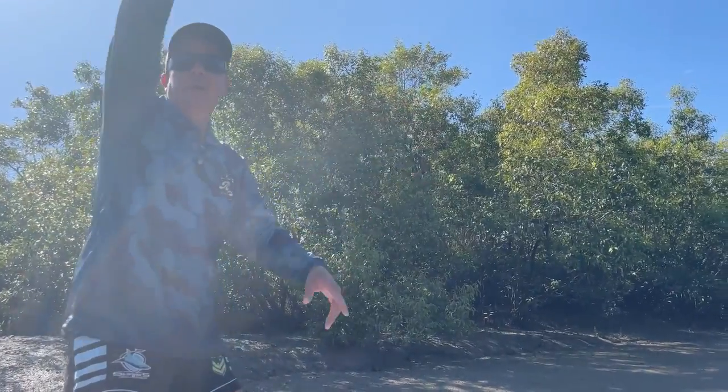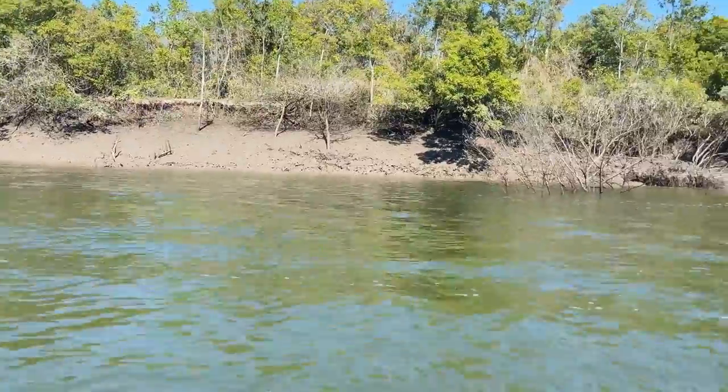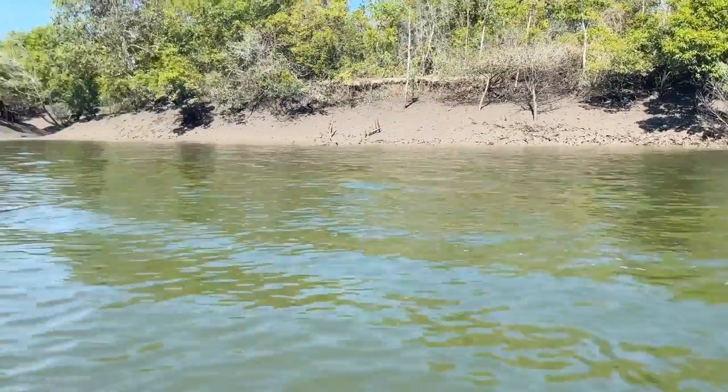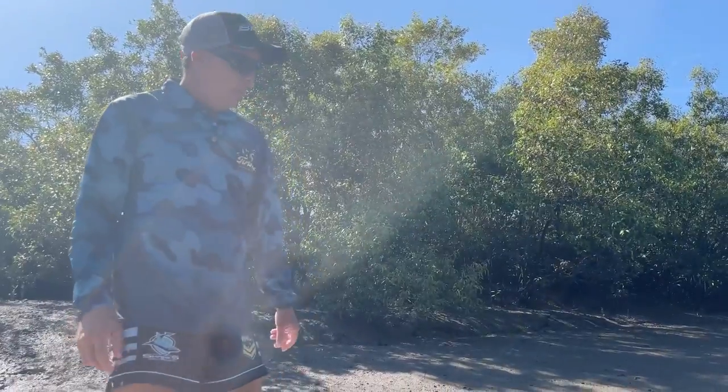There's a big hole behind us. Some really good tree structure. You'll find barramundi, mango jack, sitting in those, but the kingie will be sitting around here. Just got to find them and whack them with a few vibes, soft plastics, small plastics, and hope you get a few fish.